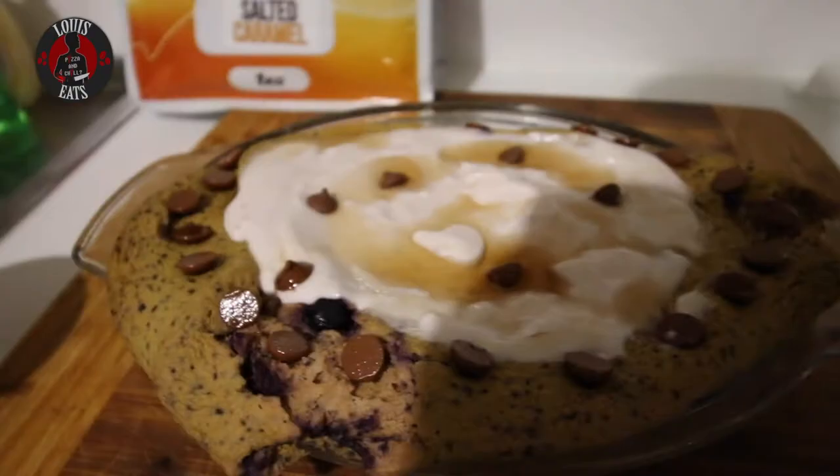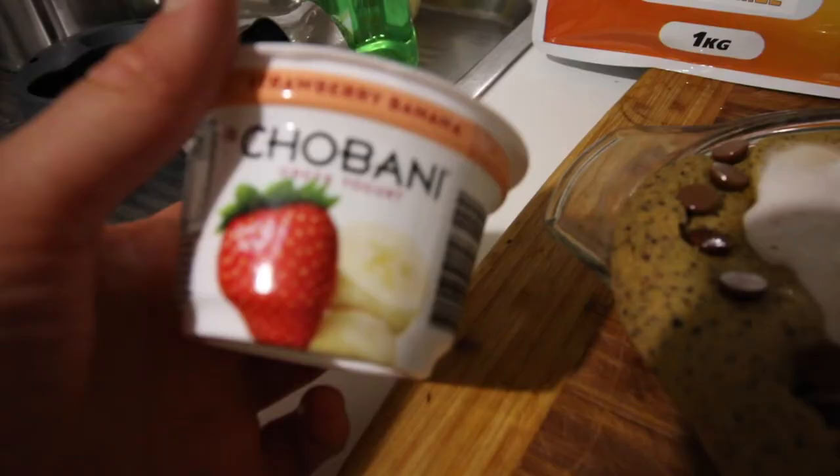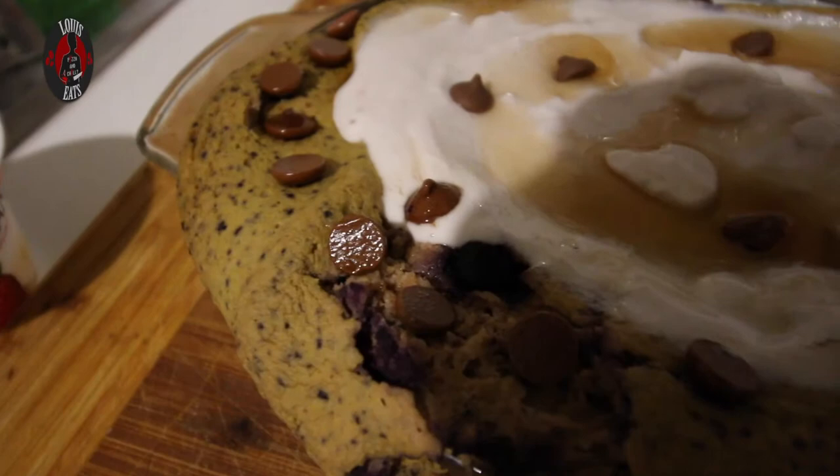Pretty, but my goodness, is it going to be tasty. Carrot cannellini bean cake made with Bulk Nutrients whey protein isolate, salted caramel flavour, topped with Chobani strawberry banana, micellar casein whip, chocolate chip bits, and sugar-free maple syrup. So that is my evening set for the night, and then I'm going to head to bed after that.